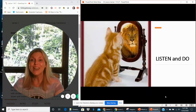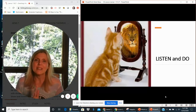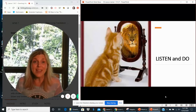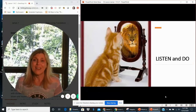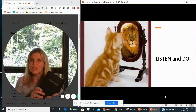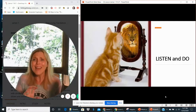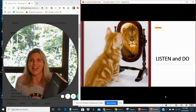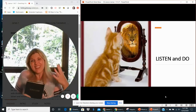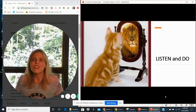Listen and do. It says it very clearly right here. Don't just listen to God's word. We are supposed to listen, but we don't stop there. Then we must do what it says. Otherwise, we're only fooling ourselves. You know, the Bible can be sort of like a mirror. It's not like I can use it while I fix my hair. It doesn't show us what we look like on the outside, but it does show us what we look like on the inside. It shows us what we should look like: Jesus.